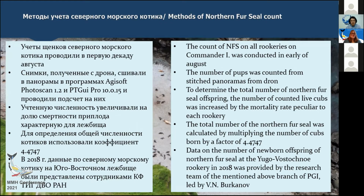Then the northern fur seal count was done slightly differently. It was in August. We used a drone flying above the rookeries where we could observe pups of fur seal. Then these photographs were analyzed and we used different software for this. It is Agisoft Photoscan and PTGui Pro. And also we used automatic counts.